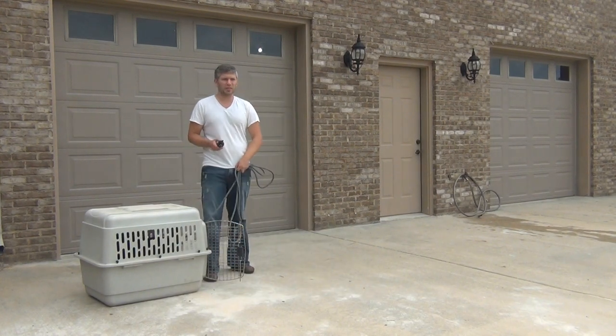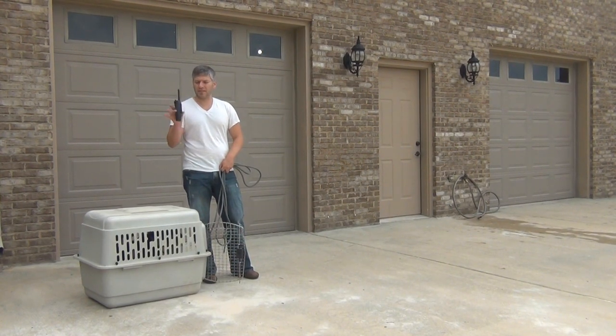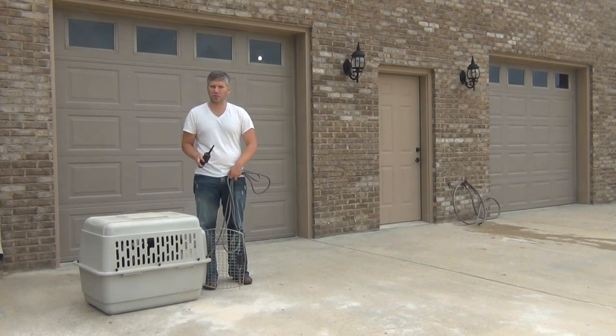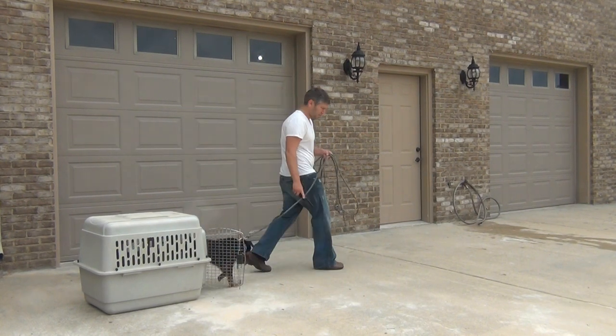I also still keep her on the lead. The reason I do that is I want to be able to correct her and put her in the kennel and have the stimulation on the entire time until she's in the kennel. As soon as she goes in the kennel, the stimulation comes off. That's classic negative reinforcement. Here.